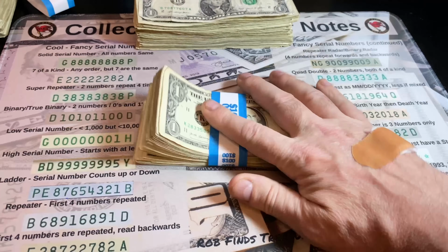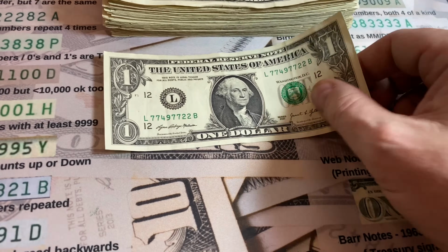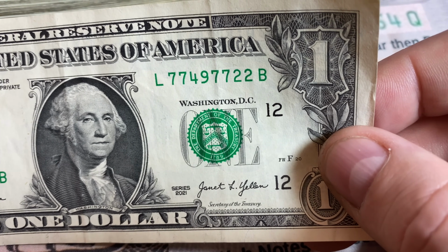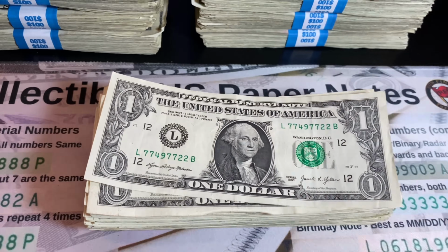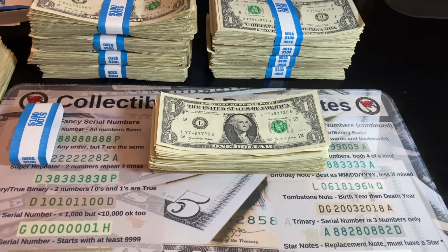5 straps in, 5 straps to go. Unfortunately, strap 6 is back on the no find straps. Only one bill to mention, only 27 off for being a repeater, 7749, 7722. Needed that 22 to be a 49 or vice versa. You guys get it. Not a great note. Just wanted to show you the best close call since we had no finds in strap 6.